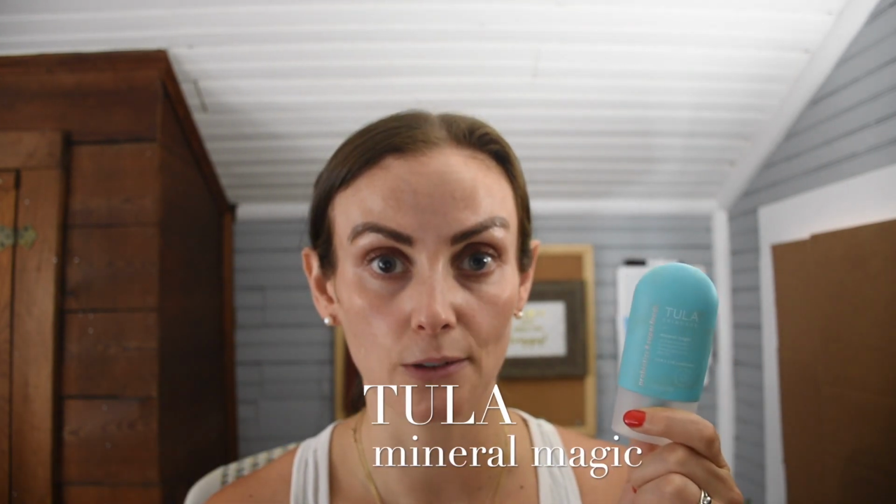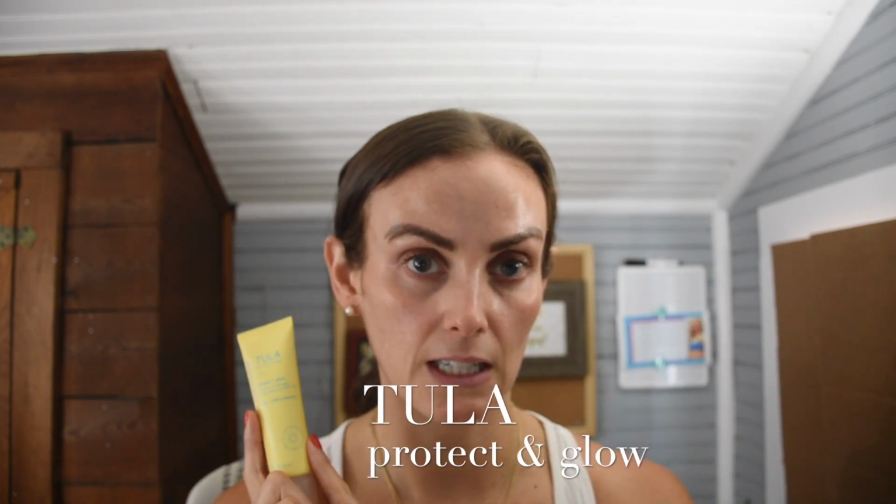Okay, so we have two sunscreens, and like I said, this is our chemical or organic sunscreen, and this is our mineral or inorganic sunscreen. I'm going to use those terms interchangeably. I probably won't stop saying chemical or mineral just because that's what most people know, but the actual terminology would be organic and inorganic. So the first one we're going to be talking about is the Tula Organic.